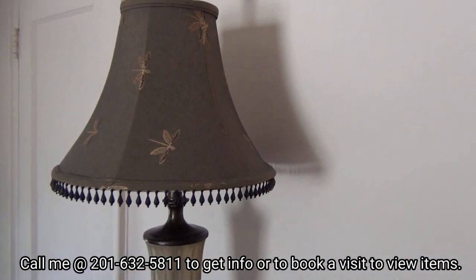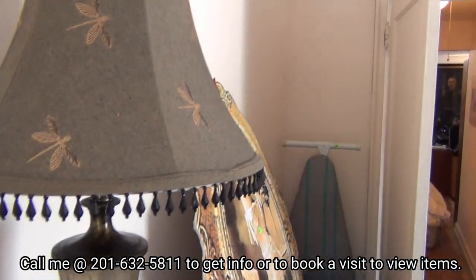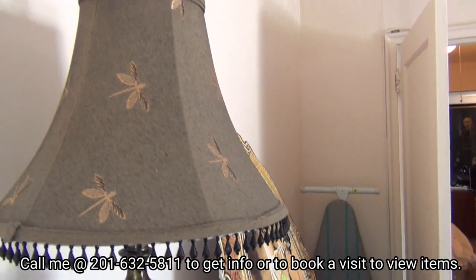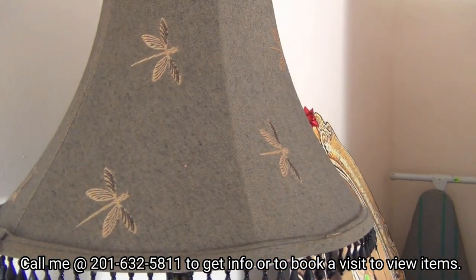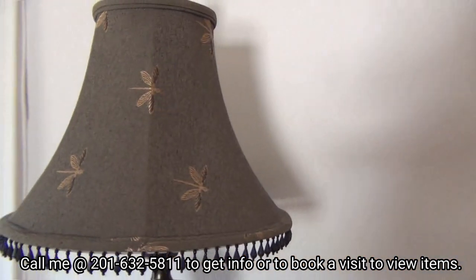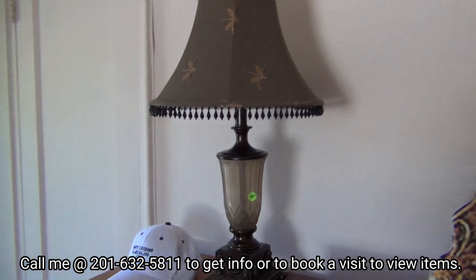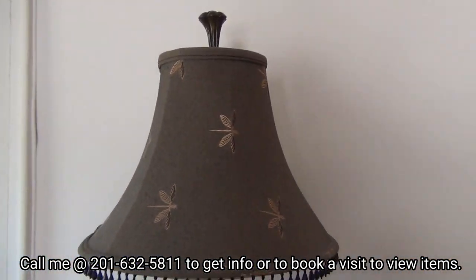Dragonfly lamps. Let me get some light on the situation. I bought these at Not So Ordinary, a beautiful shop on North Washington Avenue in Bergenfield. And these came to me like brand new. I don't know, maybe they were in storage or something, never used, maybe boxed.